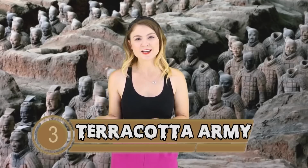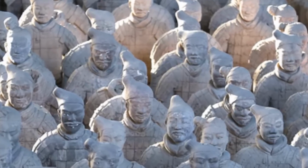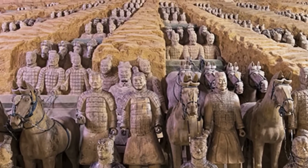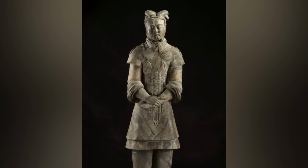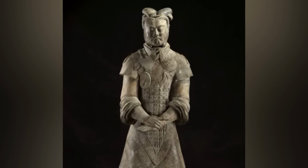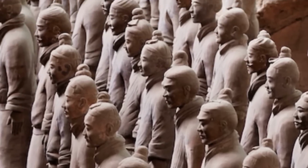Coming in at number 3, we have the Terracotta Army. I kind of believe that the Terracotta Army have an air of the supernatural about them. They were, after all, a work of funeral art that were buried with the purpose of protecting an emperor in the afterlife. The thousands of terracotta figures were buried with the first emperor of China in 210 BCE, but they were rediscovered by local farmers thousands of years later in 1974 in Yang Village's rural land.